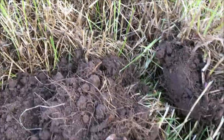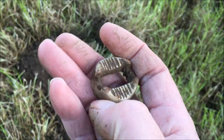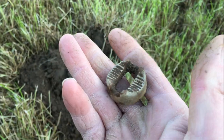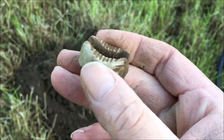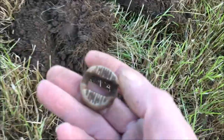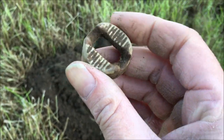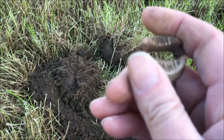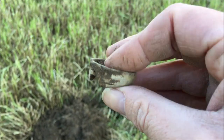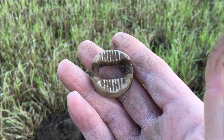Hey guys, first find. You look like a bloody ring. I thought I found a massive ring first hole, but it isn't. It's certainly an oddment. I think it's aluminium, or steel. What the hell is that? Don't know. Anybody's got any ideas, drop it in the comments at the bottom. I know it's not hammered, so let's crack on.